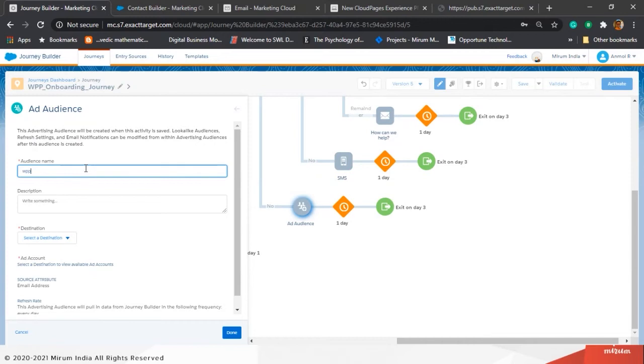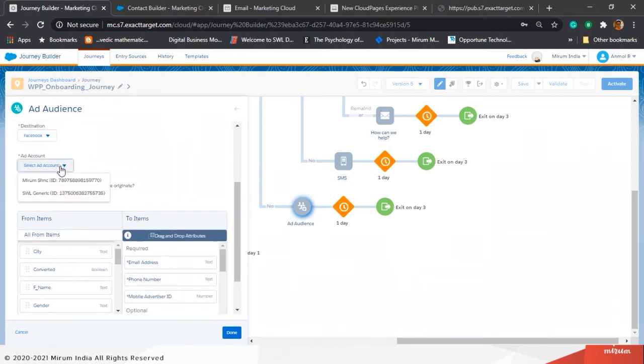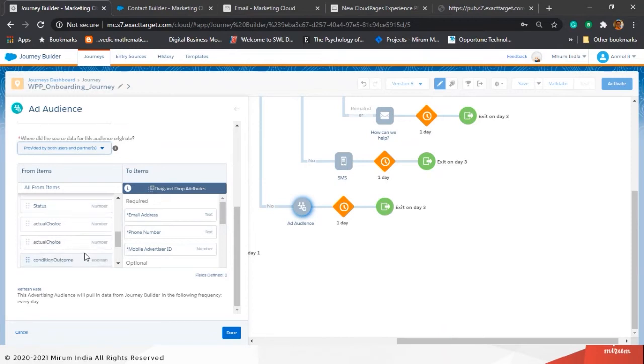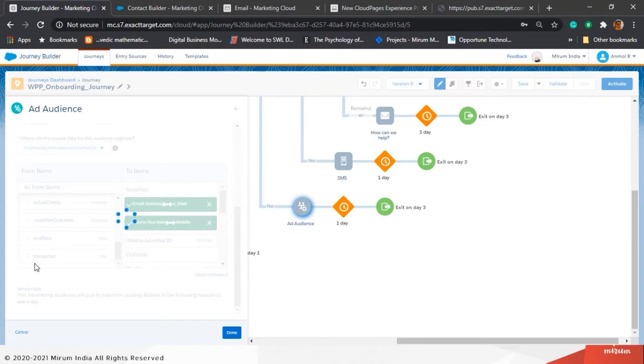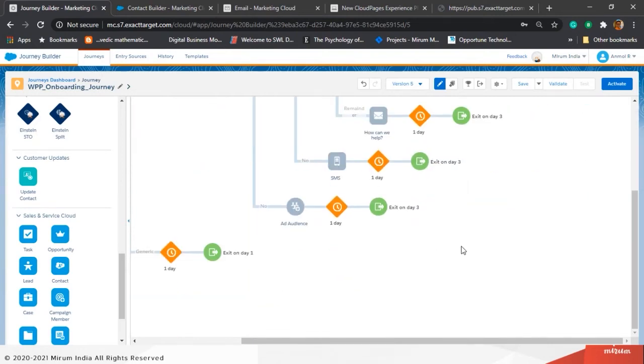Enter an audience name. I select a destination. Our account is connected to Facebook right now, hence we can only use Facebook for the purpose of this demo. I select my ad account. I select data origin, and I just map my fields. So the two important fields for Facebook are email and mobile, and that's it. Done. So that's another part of it.